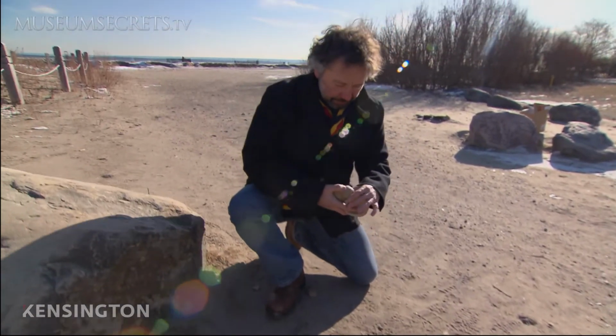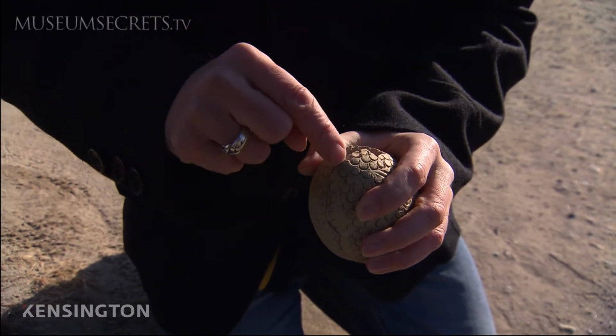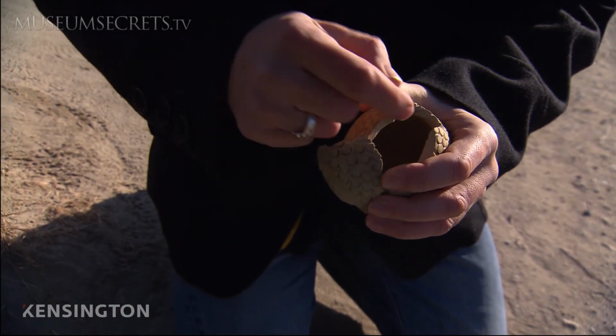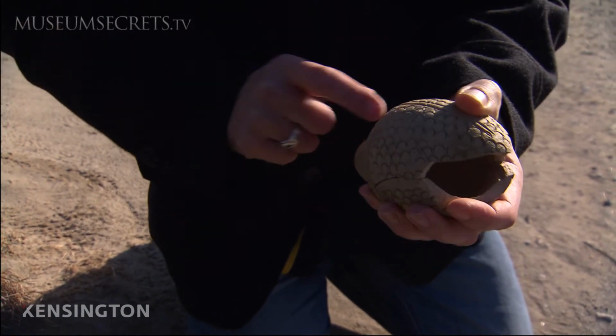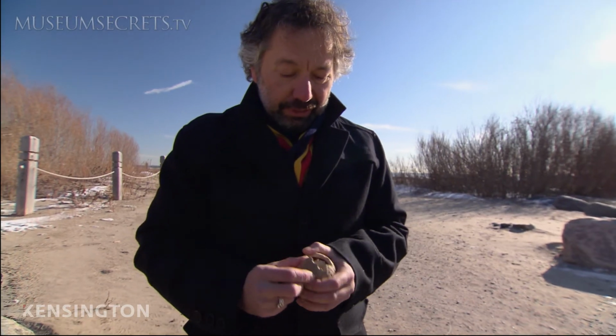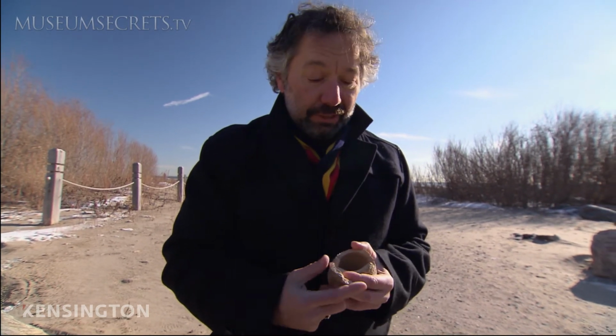You can see the impact here, and again how a one specific point impact has shattered it in this position, and the cracks have just gone across the rest of the object. As we can see from this, how this pot broke is not a mystery. It was shattered by a single impact at one point.